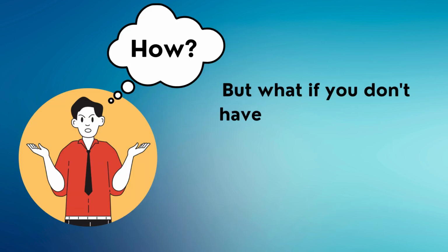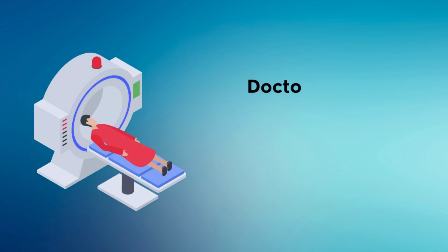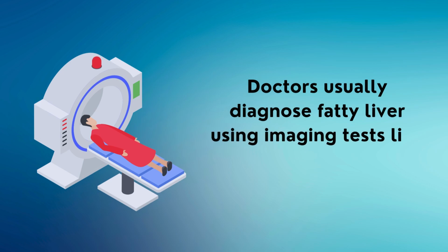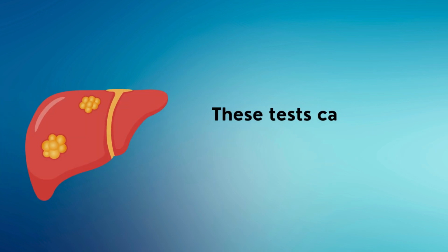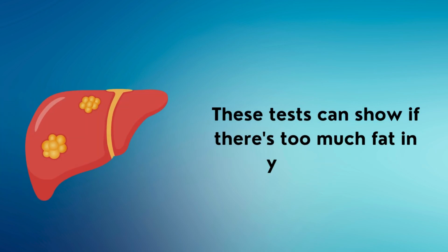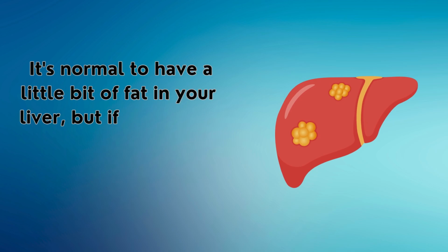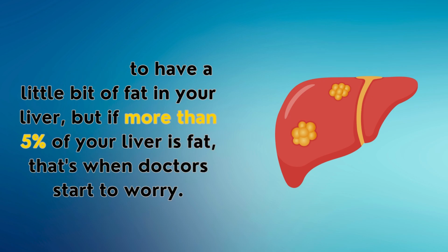But what if you don't have any symptoms? How can you find out if you have fatty liver? Doctors usually diagnose fatty liver using imaging tests like ultrasound, CT scans, or MRI. These tests can show if there's too much fat in your liver. It's normal to have a little bit of fat in your liver, but if more than 5% of your liver is fat, that's when doctors start to worry.